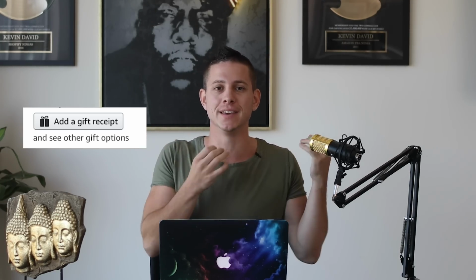The next thing that I look for when I'm doing product research on Amazon is looking for products that could be potentially giftable. What I mean by that is if something could be given as a gift, it's significantly less likely that you have returns, right? And returns can be costly as a new seller.